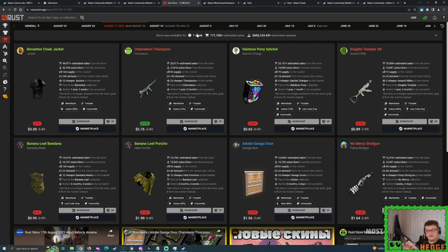This is a perfect visual for what Rust skins are going to be like now. This is the current state of Rust skin values at the moment. Everybody is just not super invested in Rust skins at the moment. And like I said, Counter-Strike 2 is very widely available to a lot of people now. The requirements to get into the beta are very easy. You just have to basically have a competitive rank. That's it. And loads of people play competitive, so loads of people have access to CS2.